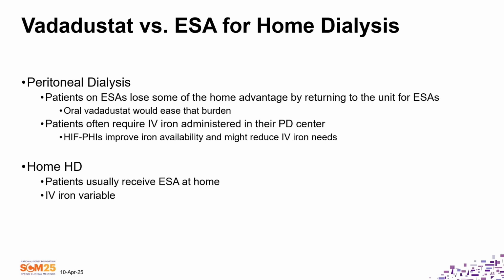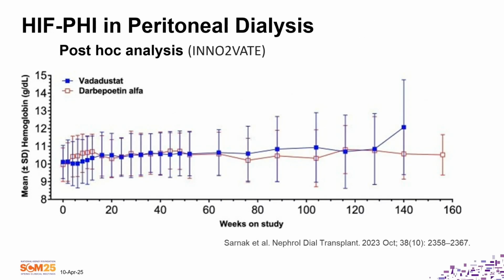This seems very natural. You ask yourself, where's the first place that I would potentially treat with vadadustat? I would think that this would be the first place that you would probably look at. Home hemodialysis, for us, it's a little bit trickier because we don't have a very large program, and we do some of the EPO and IV iron at home with the patient. So that's a little bit more ambiguous in terms of whether there would be an advantage there.